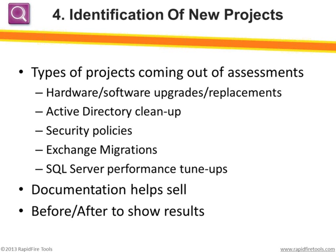You might also identify things like inconsistent security policies across the network, or find holes in security practices that need to be put in place. And Exchange migrations, I mentioned that already, whether it's to Exchange 2010 or 2013 or to the cloud, it's a great opportunity for you. And having the documentation of the current environment will really help you scope the project and give you the documentation you need on things like mailboxes, distribution lists, mobile device use, and more.